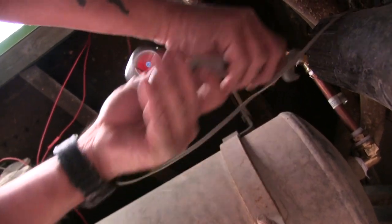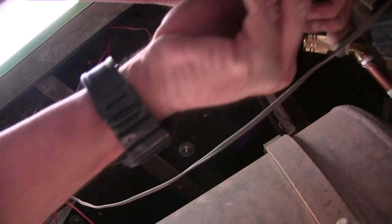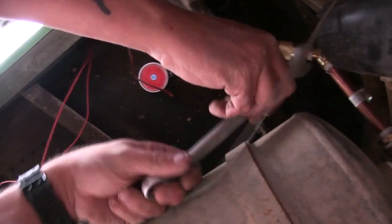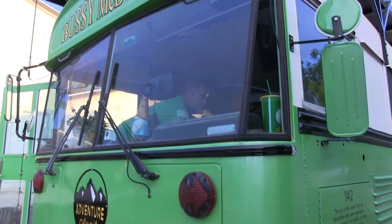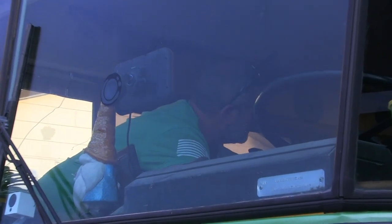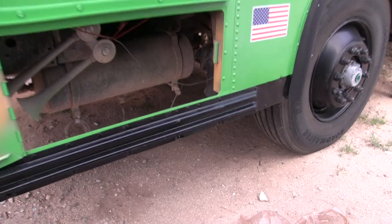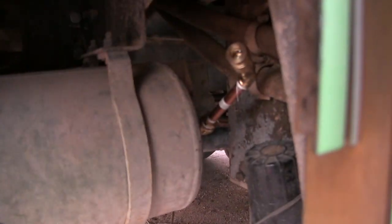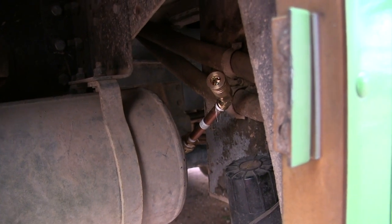And I have it up like this so it's protected. Down here, the more stuff you have sticking down, the more chances you have of getting ripped off by something. So up here, the chances of there being a conflict with something else is really tiny. Well, so far so good. I don't hear any major air leaks hissing out.